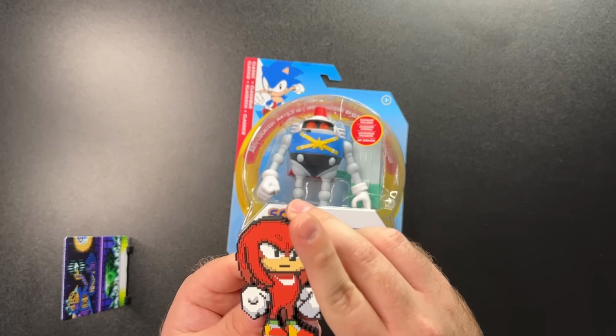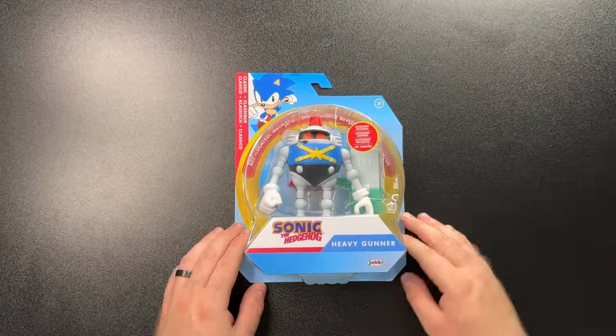You can put it on your fridge, you can put it on the side of your PC, you can put it wherever you want, as long as it has a magnet on it. And if it doesn't, there's a sticker in there to make it magnetic if you really want to. You do whatever you want. But anyway, back to the unboxing. Heavy Gunner. Let's open them.